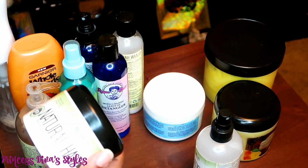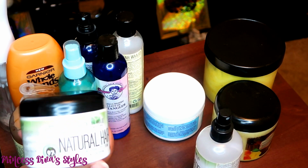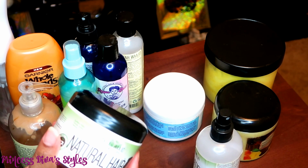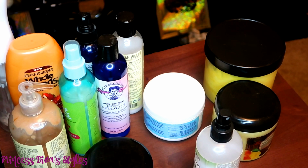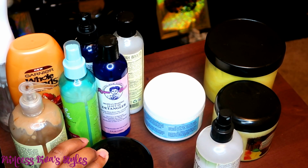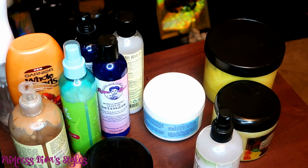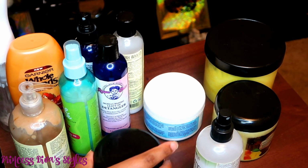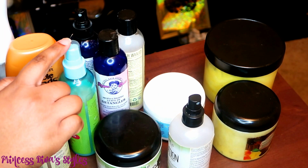Another curl cream is the Natural Hair Style Cream. This works good with styling the hair if you need a cream base. I do not use a cream base on Diva. I do not use a cream base on Pooh. I do not use a cream base on Chunk, and I do not use a cream base on Boo. Sometimes I do. And okay, so we talked about the creams, we talked about the moisturizer.